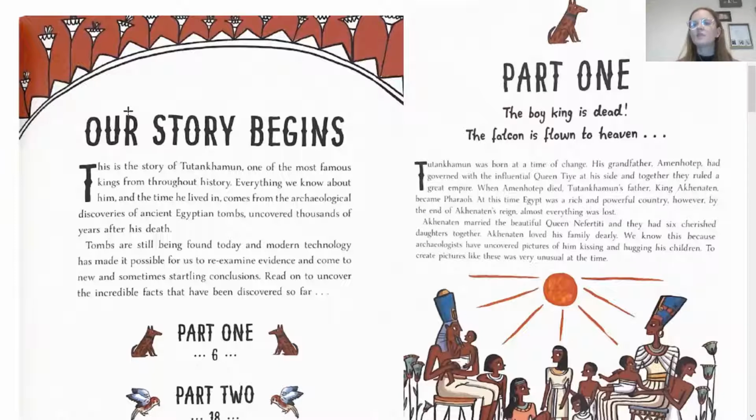Part 1. The boy king is dead. The falcon has flown to heaven. Tutankhamun was born at a time of change. His grandfather, Amenhotep, had governed with the influential Queen Tai at his side, and together they ruled a great empire. When Amenhotep died, Tutankhamun's father, King Akhenaten, became pharaoh. At this time, Egypt was a rich and powerful country. However, by the end of Akhenaten's reign, almost everything was lost.